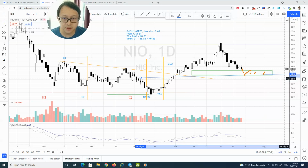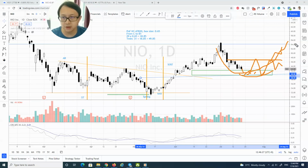So the support area is right at about 40 to about 42. So 40 to 42 is an intermediate support area. If it can rebound from here, then I think it will form its own action, probably another trading range, and then keep going up, eventually routing, and then challenge the previous high again.